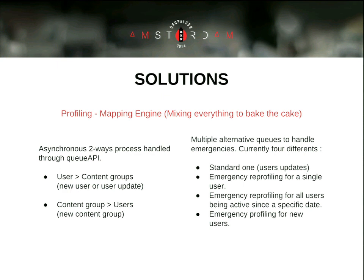You edit his profile. You want to see the results right now. So we have a specific reprofiling for this. We also have a specific reprofiling option for all users being active from a specific date. So for example, if you have some corrupted data in your database and you want to be sure that all active users, on the last week, for example, have the right permissions to see the right documents, then you have the right queue to calculate this.